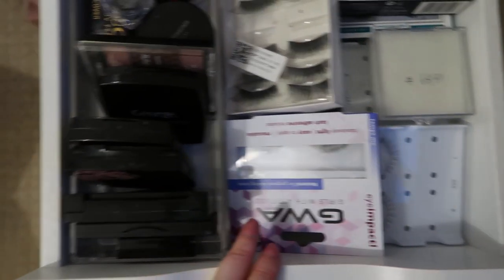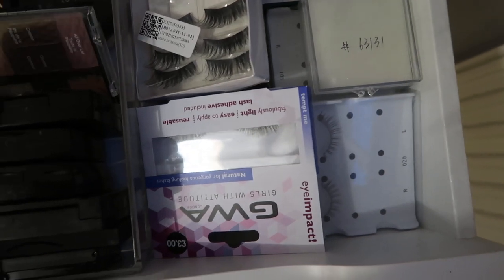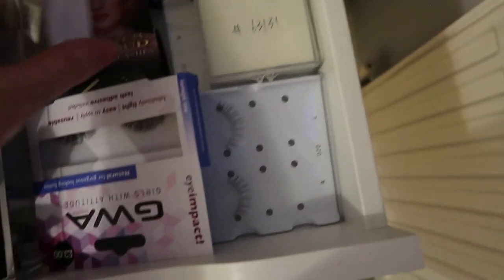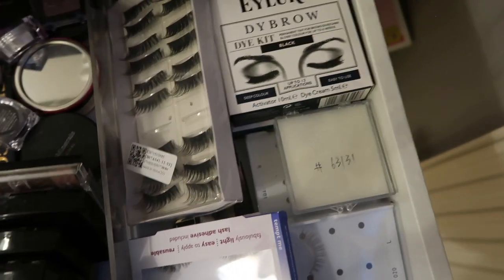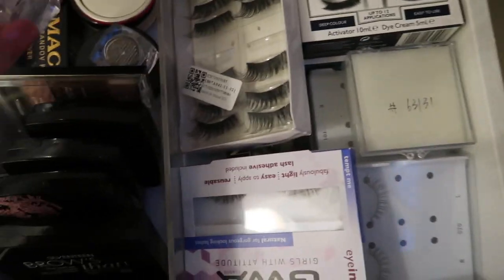In here, we've got lashes. We've got more eye palettes, smaller ones, brow palettes, eyelashes. More lashes, lash tint, brow dye and all that. And then we've got little bits and pieces.